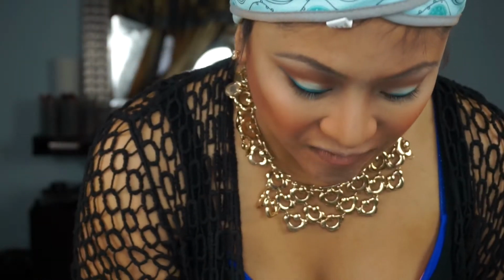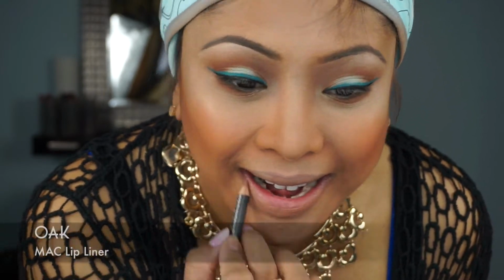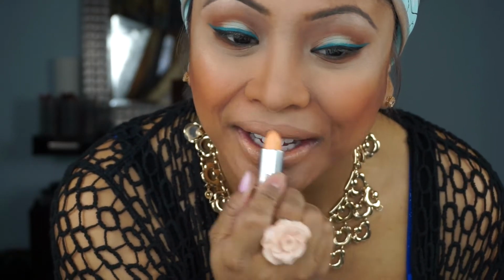Next, I'm going to move on to the lips. But first, I'm going to apply my Too Faced Lip Insurance, which is a lip primer to help with the texture of my lips. Then I'm going to take Oak Liner and apply it on my lips, but not just on the line. I'm going to do it all over the lip to create a good base for my lipstick. Then I'm going to take Highlight and apply it on my lips with several coats because it is a luster.